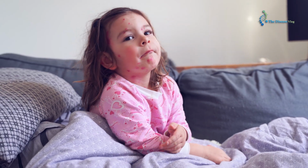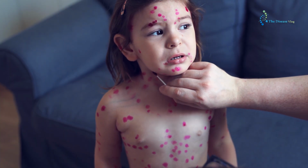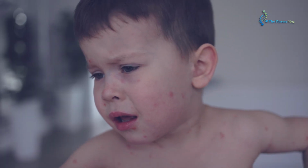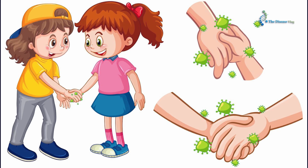A skin infection caused by the Varicella Zoster virus, which leads to rash and blisters on the whole skin of the body, is known as chickenpox. Every person adopts that infection mostly in childhood, but it could be in adults. It's most contagious. It affects people quickly through bodily fluids or touch.